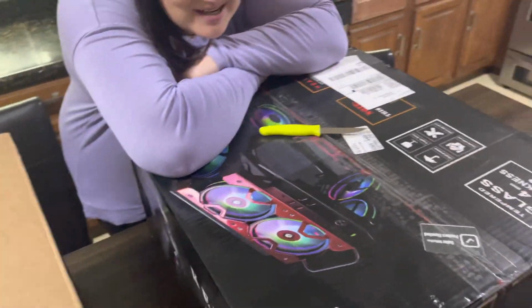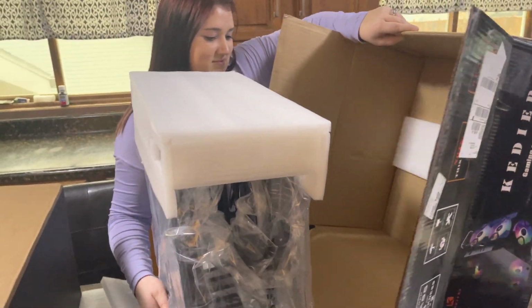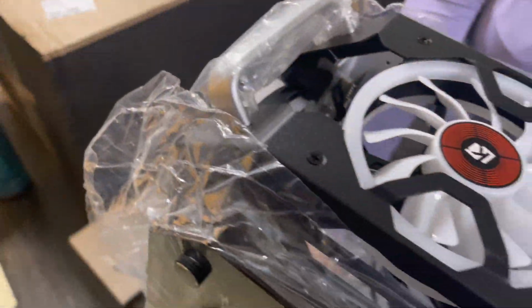Got fun stuff. This is Fee's first time building a computer. Story advance.